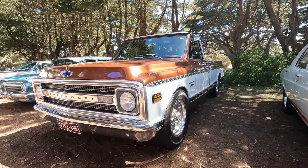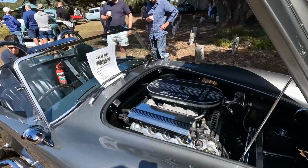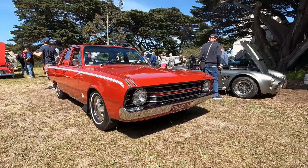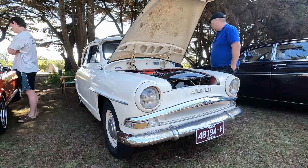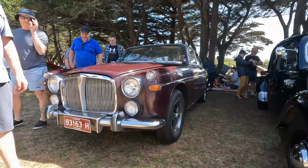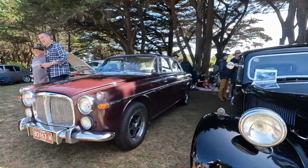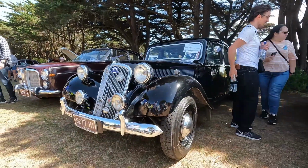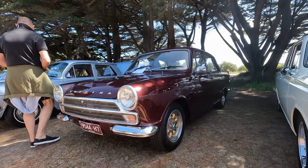Yeah, the XR's good. Nice little Cortina. Digging it.